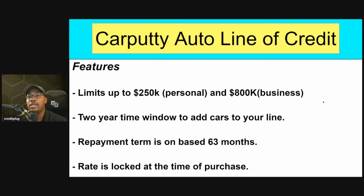The features include limits up to $250K on the personal side. That's the max you can get. They also have business lines of credit. If you want to get business vehicle loans, you can get up to $800,000. This could be if you have, let's say, a Turo fleet, or if you're just looking to add vehicles under your business. Again, this is a game changer.